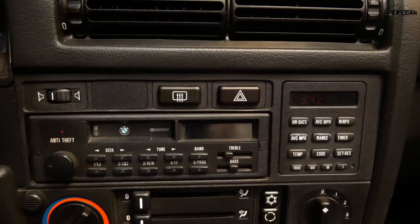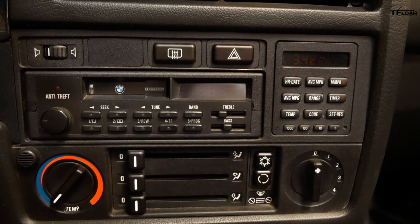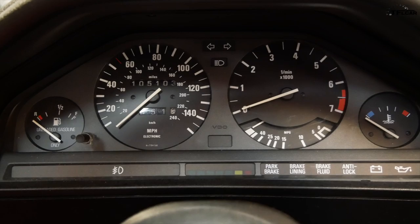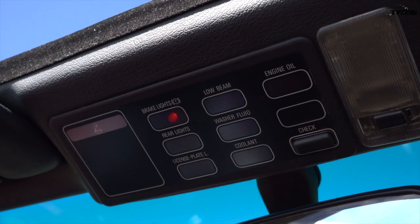Inside the E30, everything is angled right at the driver. The whole center console here is very driver-centric, very German, actually. I love the gauges, how they're perfectly analog and very clear and easy to read. And of course, I love the computer that lets you know when something has failed.